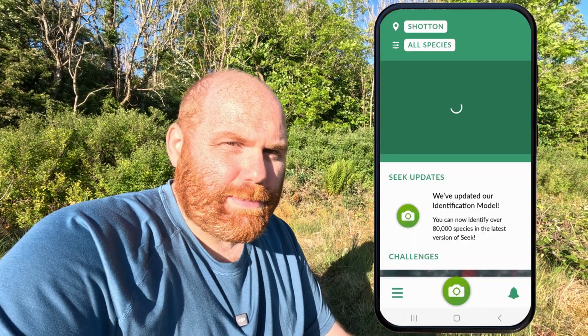So Seek by iNaturalist is our final plant app we're going to look at. And again, it's a little unfair. It's not a plant app, it's a general nature app. But again, many of you use it for identifying plants, so we're having a look at it. And I've got to say, this is a really, really powerful app.